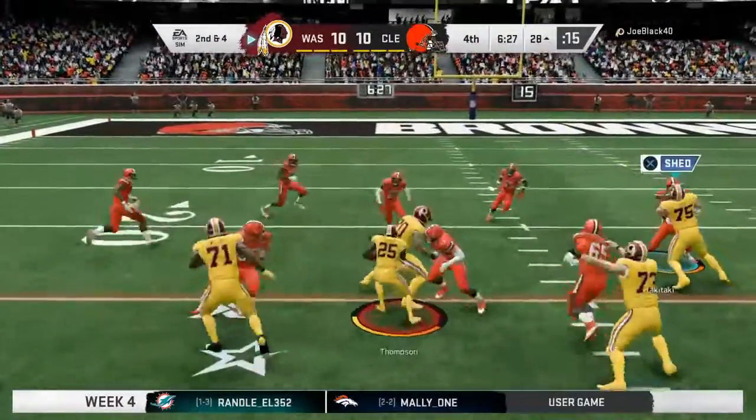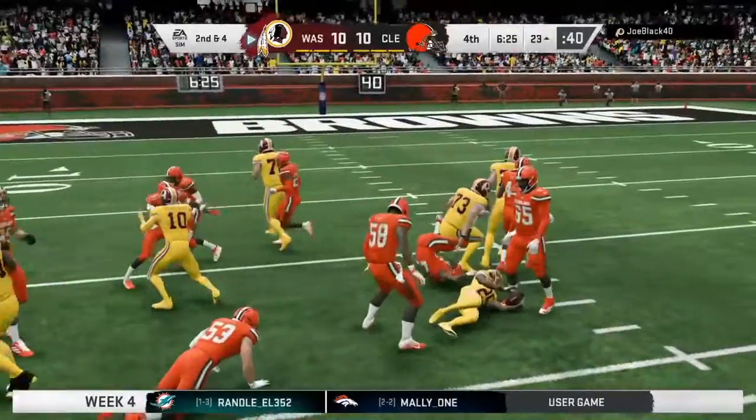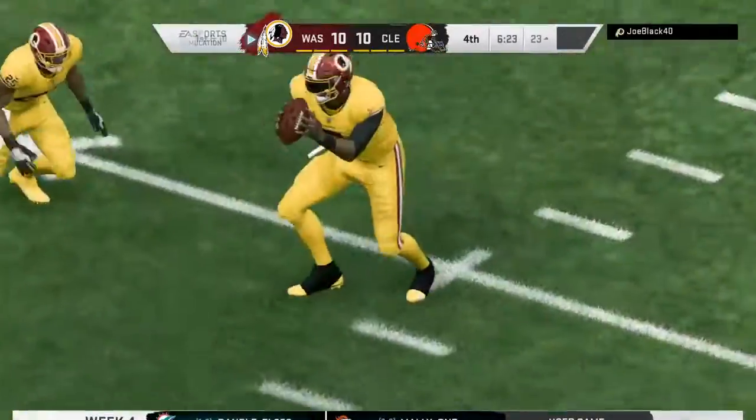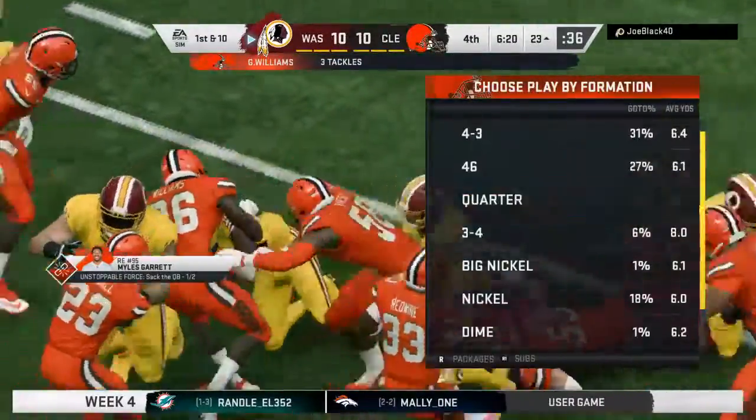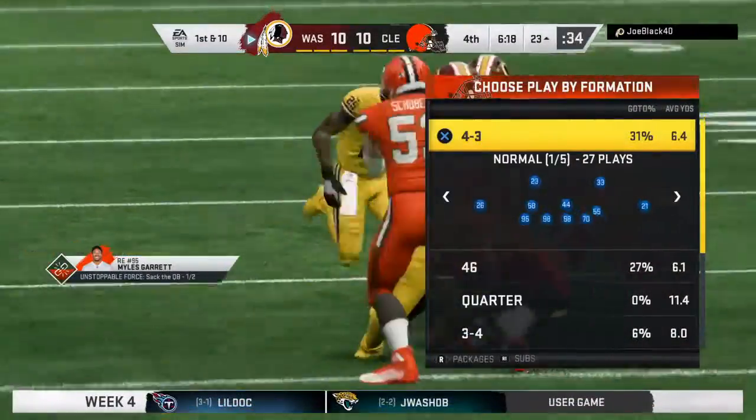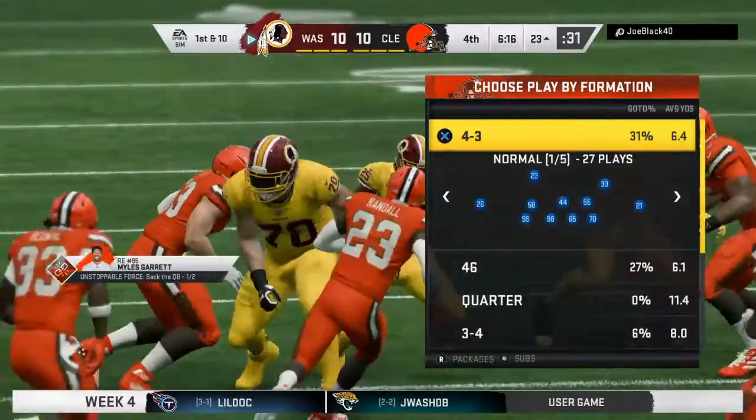On the carry, Thompson. And he'll go down here right around the 23-yard line. 6 yards to pick up, and that's a first down. Yeah, once more, strong running, excellent blocking at the point of attack. They've got a nice little drive brewing right here.